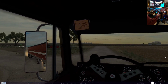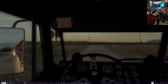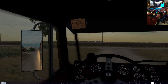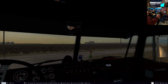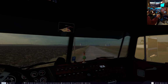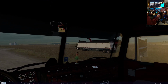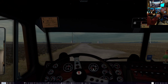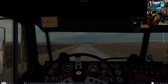I got that Z-Mod field of view in here, and I think I really need to adjust the mirrors out wider for it to work right. So watch what happens when we turn right here. Trailer's going to block the mirror really quickly. Boom. Filled it with trailer. But that's what happens in real life, too. Just getting used to that. Maybe that's why SCS has that weird field of view.